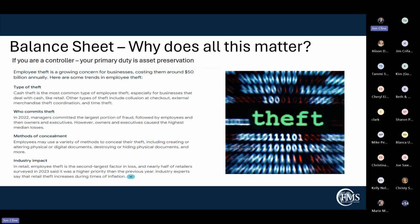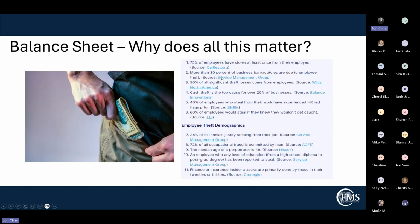I obviously found this somewhere on the web, but it says employee theft right now is at an all-time high. Who knows if these stats are real, but somebody is quoting 75% of employees have stolen at least once from their employer. Oftentimes business bankruptcies are due to employee theft, or Red Lobster in case they sold too much shrimp. But 90% of all theft losses come from employees. And I'm telling you, we see this every day. A clerk steals, a cashier steals through sweethearting, whatever it might be.